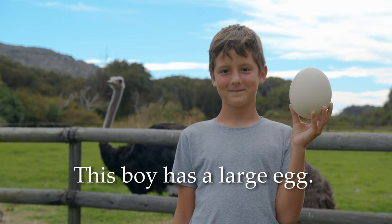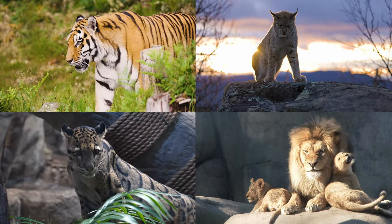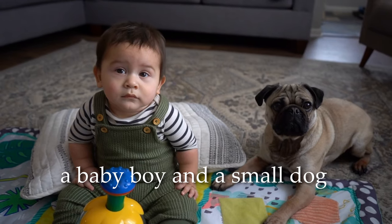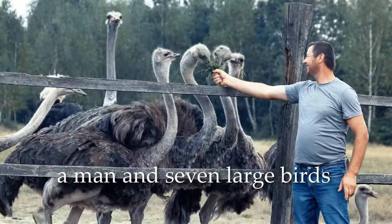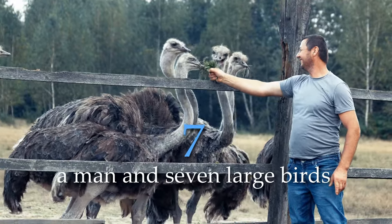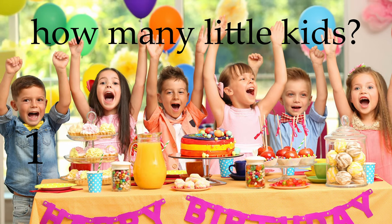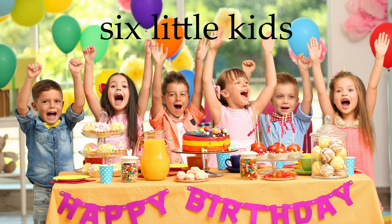This boy has a large egg. These are big cats. A baby boy and a small dog. A man and seven large birds. These are little kids. How many little kids? 1, 2, 3, 4, 5, 6. 6 little kids.